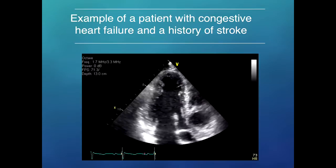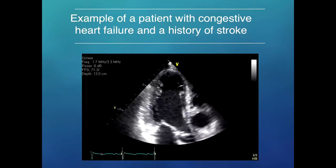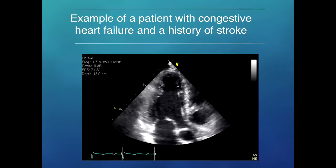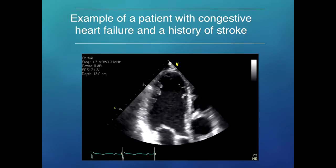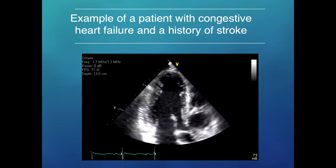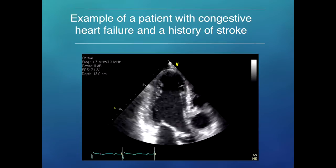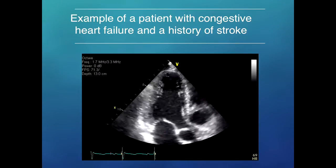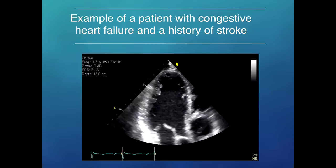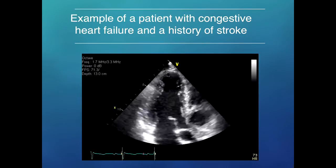But this woman, unfortunately, did have a stroke. You don't see a blood clot in this picture because it was taken after she had the stroke, and the blood clot that was there unfortunately went to her brain. But the good news is she did very well, recovering well from the stroke with no major deficits afterwards. But this is a very scary situation. This is what we want to prevent, and so we want to identify people who are at risk of this and treat them.